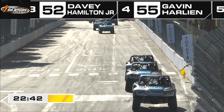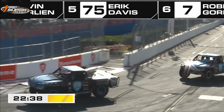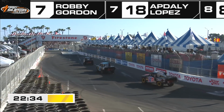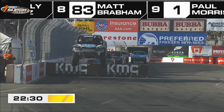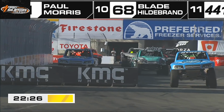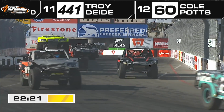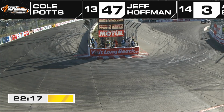Still out in front, that is Ari Leindyke Jr. Gavin Harlan is behind him. And the VP Fuels driver of Davey Hamilton Jr., I believe it is, in P3 right now. So is Ari Leindyke going to be able to continue taking off in the pack like that? I doubt it. I mean, he's got the talent and ability. We know that. Ari can win races. But when you got Gavin Harlan, who had more podiums than I think anyone last year, right behind him, it's not going to be that easy. He's got his work cut out for him.